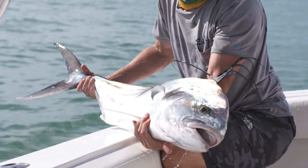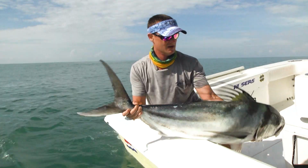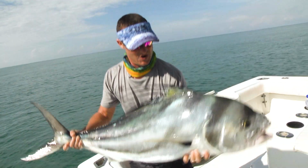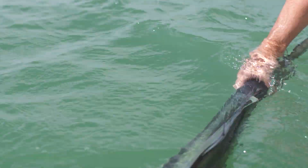Wow, what a monster rooster fish this is right here, guys. Gosh, I can't even hold him right for you. He's gonna go in. Woo! Here we go. It was pretty awesome to have that fish in the boat and have that thing in our hands because that was a true trophy.